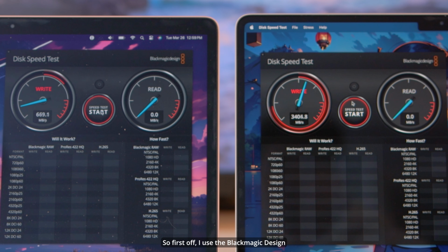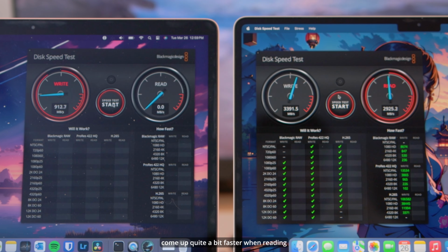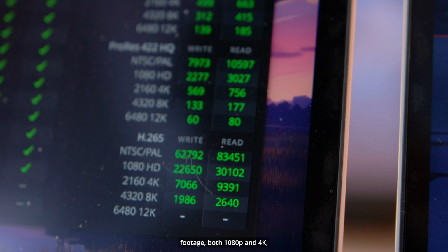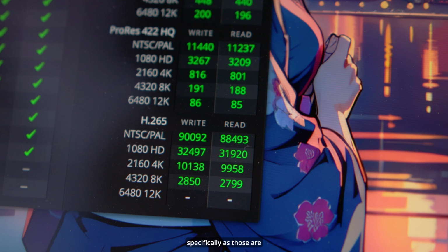So first off, I used the Blackmagic Design Disk Speed Test, and the M3 Air seemed to come up quite a bit faster when reading and writing H.265 footage. Both 1080p and 4K are what I paid the most attention to specifically, as those are the clips I use most often.